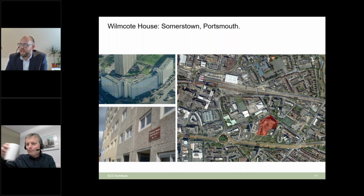In terms of the building itself, it's built in the late 1960s, 11-storey block of flats. You can see on the top left-hand picture there, it's 3 main blocks that are linked by stair and lift towers.